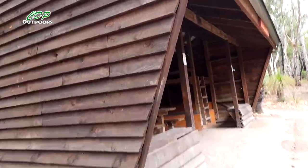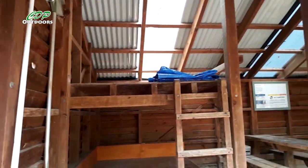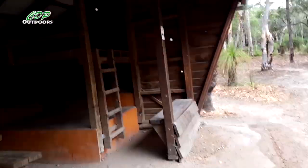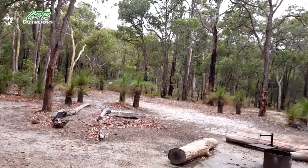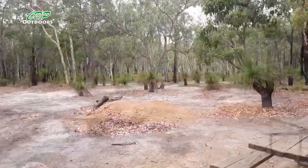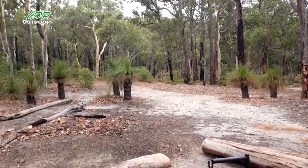And these bunks are a little bit smaller, probably only big enough for two on each. But we made it. Let's put my gear down and get my pack off. And there's the view outside. Okay, I'm in Ball Creek now. I'll be staying for the night.